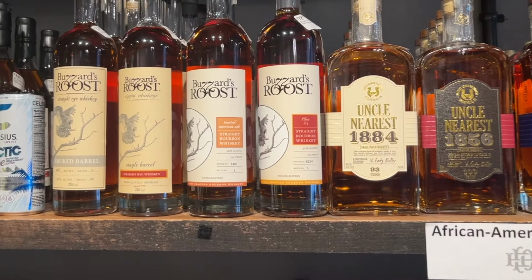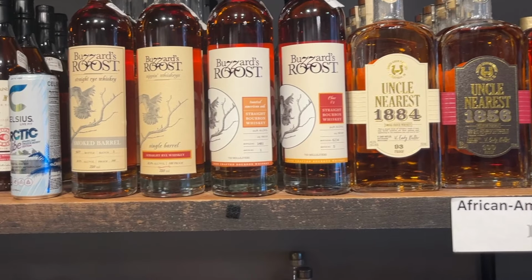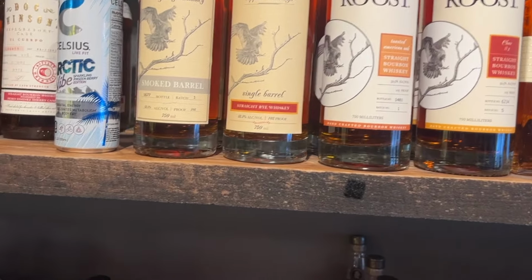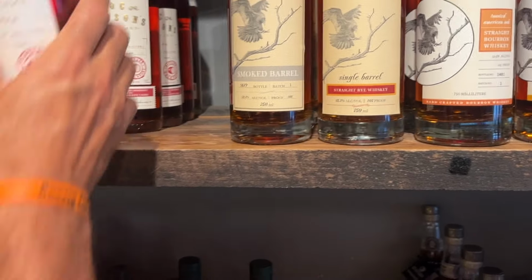Buzzard Roost, please give it a try and make your own choices, but man, I am not a fan. I have yet to have anything I like. They're very encouraging people. They try hard, and their little bar on Whiskey Row is cool. And I heard it's gotten a lot better. It's been a year since I've been there.